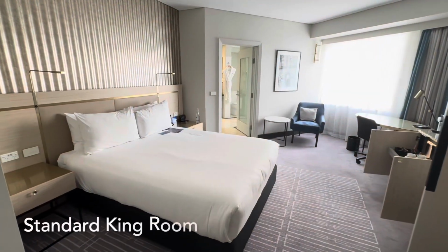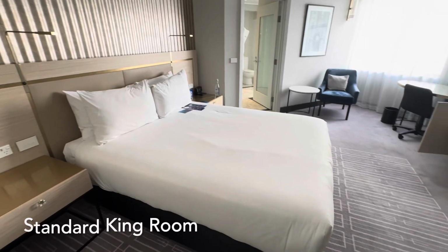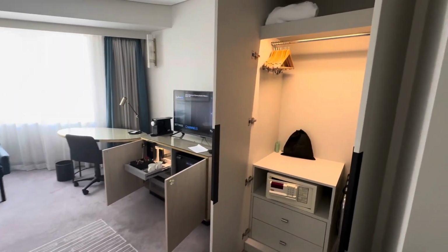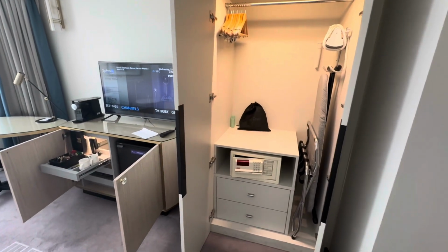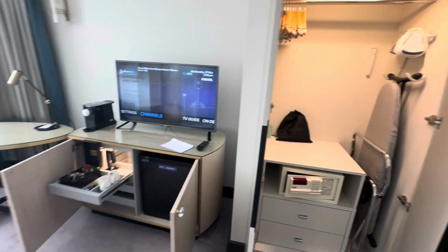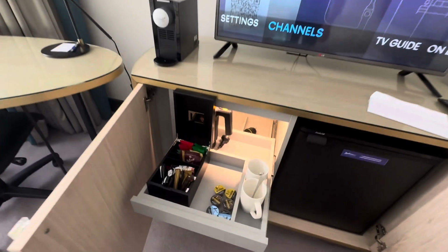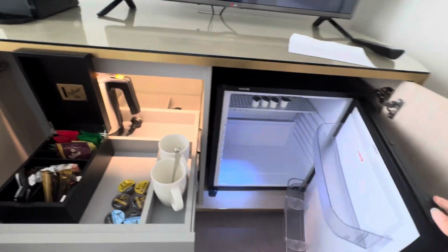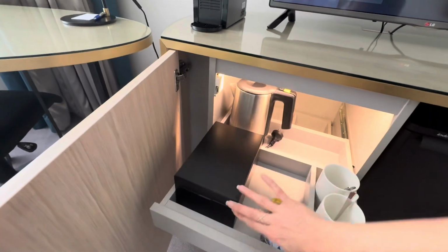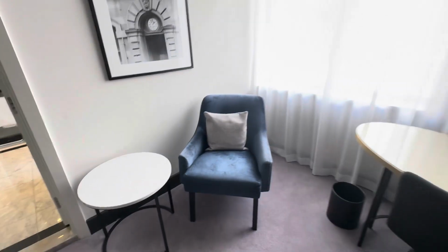This is a standard king room here at the Radisson Blu Hotel in Sydney. Nice and spacious, clean, modern. You have your closet with your safe, drawers, ironing board, luggage rack, your hair dryer, some nice in-room coffee and tea, hot water kettle, of course your mini fridge, and they even put some coffee creamer or tea creamer in there for you. Nice little workspace.